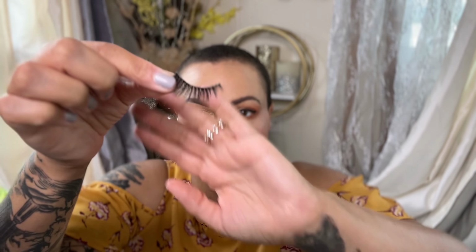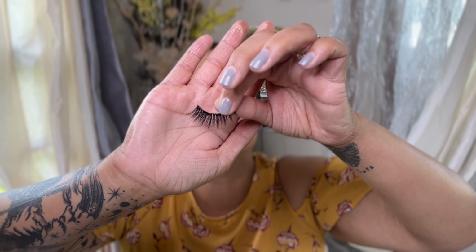I love this, but it feels a little long. Just a tiny bit, because I like to really accentuate how my eyes are. I like how this is graduated though. See how it's shorter towards the front and then it gets longer towards this end and wings out. I'm actually going to clip off this end just so I still have that graduation there.